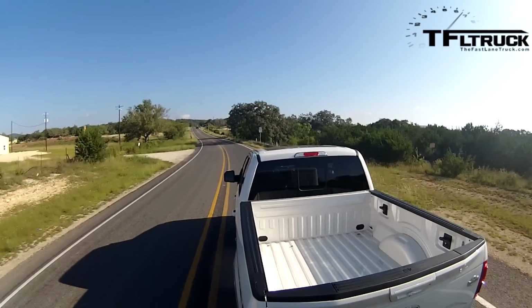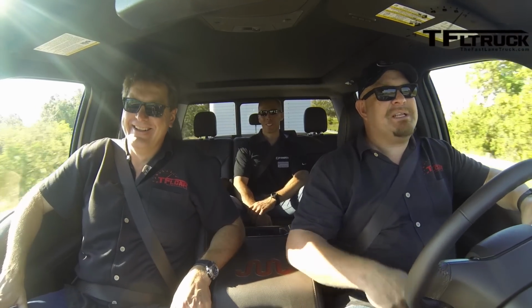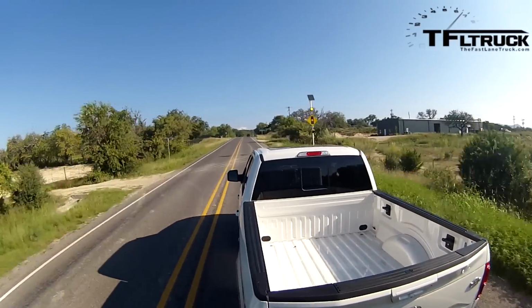So if you guys got one of those companies and want to stick a magnetic sign on the truck, yeah, you're kind of out of luck. You just get double stick tape, you'll be fine. All right, so how does it drive, Nathan? Well, so far it has no problem getting up to speed.